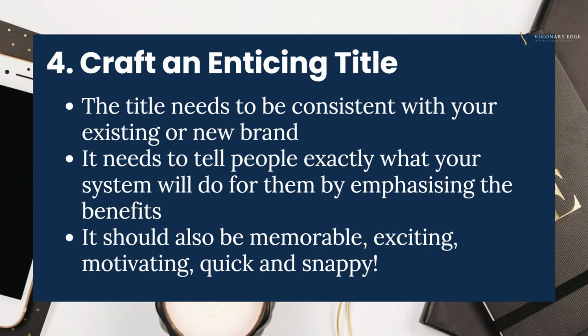Some other examples are the 7-Figure Agency Roadmap or the 30-Day Body Transformation. Breaking down the 7-Figure Agency Roadmap, that's saying we're building a 7-figure agency. To me, this represents maybe you're a marketing agency and they're teaching you how to build a 7-figure marketing agency. And the roadmap suggests you're going to have a step-by-step roadmap to learn how to build a 7-figure agency.